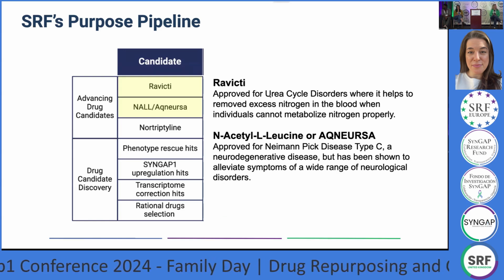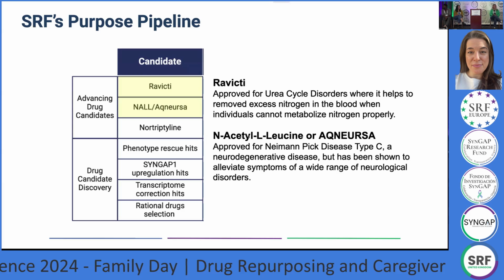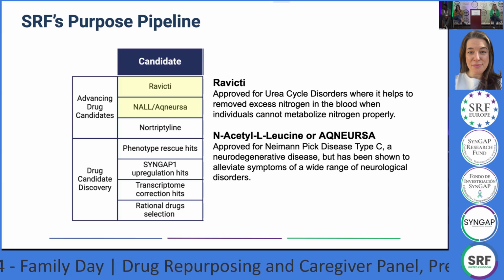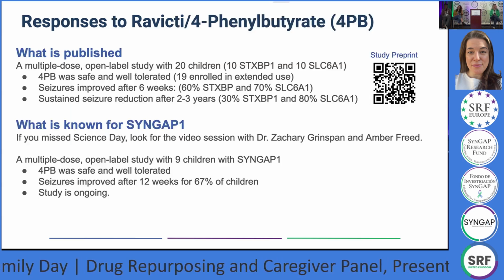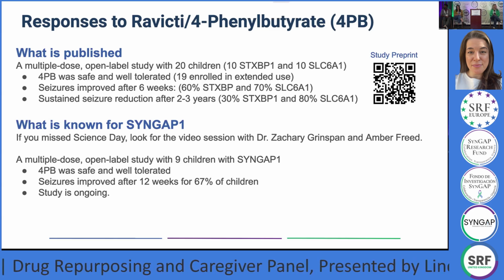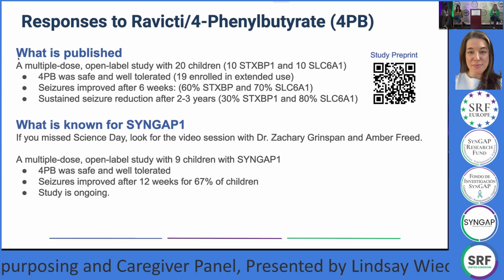Right now, Ravicti is approved for urea cycle disorder, and N-acetyl-L-leucine, as Aqneursa, was more recently approved for Niemann-Pick disorder. So I'm going to briefly go through these different drugs. For Ravicti, which is phenylbutyrate, 4-PB, what is published?